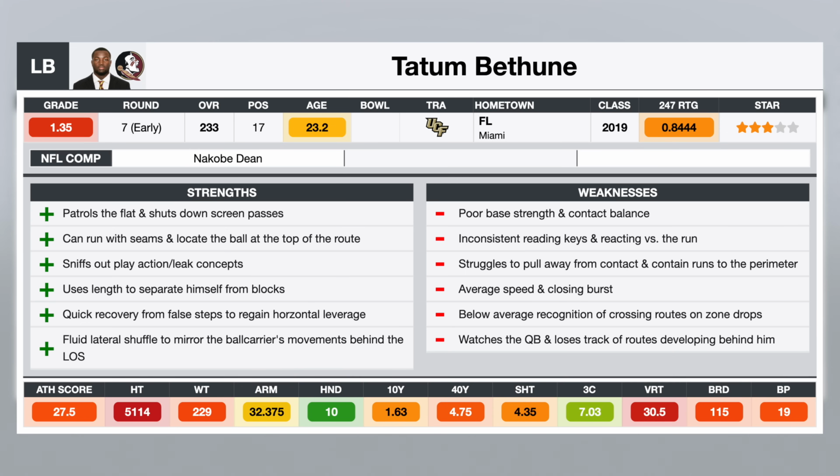He's one of the better cover linebackers in this class. I don't know if I evaluated a linebacker or a safety that was more consistent against play action and play action leak concepts. There had to have been 6 or 7 plays on his tape where they tried to just run play action and sneak out a tight end down the seam, and he recognized it and covered it up every single time. There's a 3-play sequence in the Louisville game if you want to check it out.